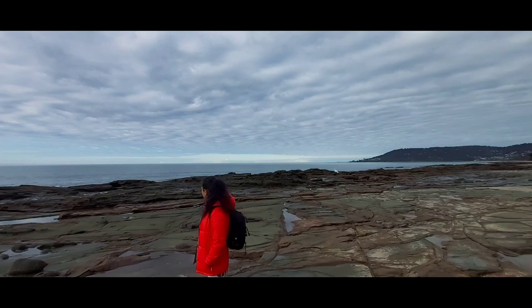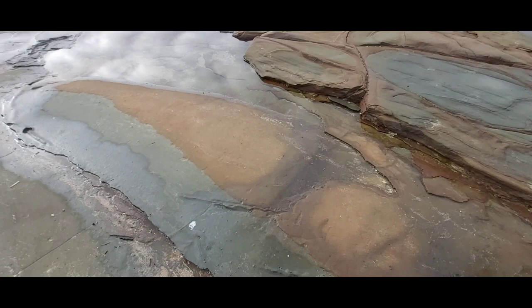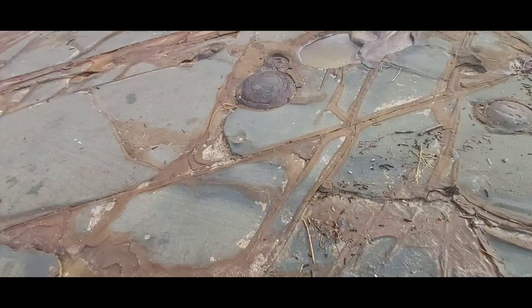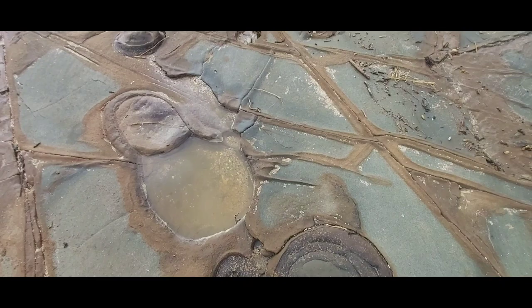The rock formation here on the beach is quite bad. Oh, isn't that epic? Look at it. I can't get over that. If you can make a tile floor like that, look here. Look here at these boulders. So, we'll just show you some of the beauty of Australia. And this is one of them.